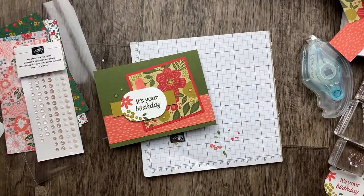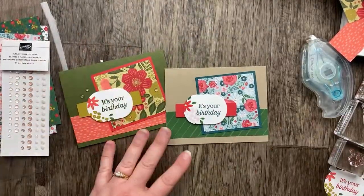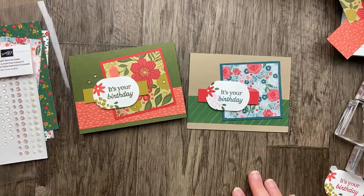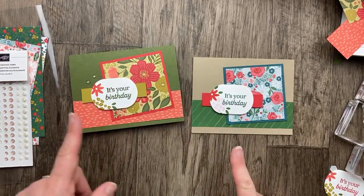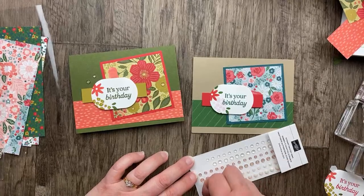Are you ready for it? We're going to do this or that, and you can tell me what you think. One is very fall, and the other one I think is a little more spring. Also, I don't know, kind of winter, though, with the dark green. So this is garden green, and this is mossy meadow, and both colors are in the designer paper. So let's bling up this one, too.